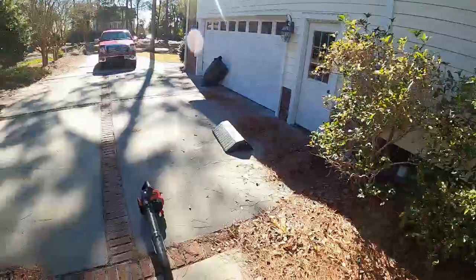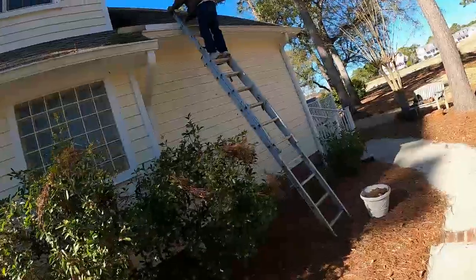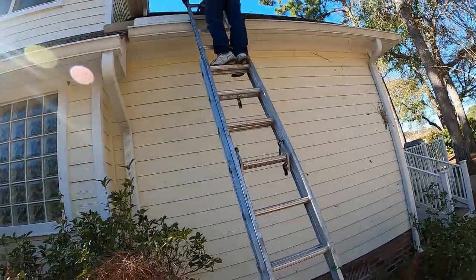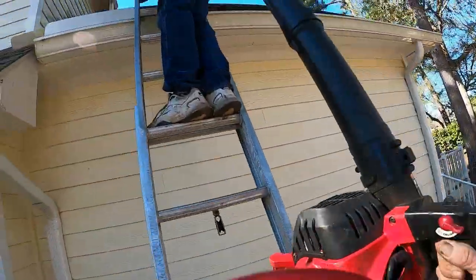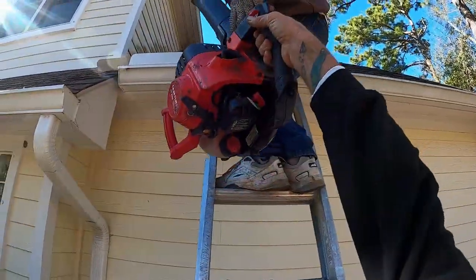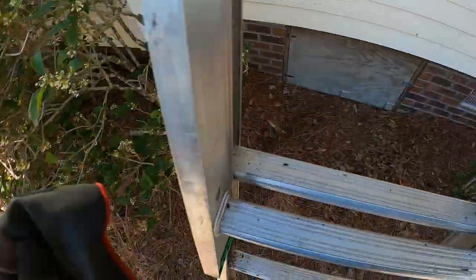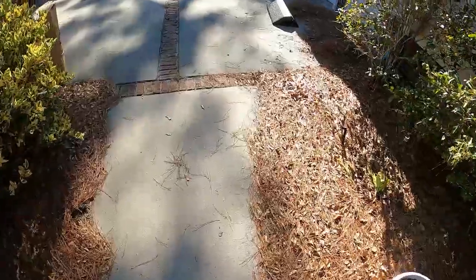What do you need, buddy? Blower? Yeah. Coming to you, my friend. Another shingle missing? Yeah. A hole? Uh-oh. Yeah, a hole. Hole in the roof? I wonder if that's what's going on around back. I have to get a couple pictures of that, Paul. Once you get it cleaned off, I'm gonna pick up some more pine straw.